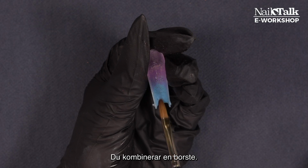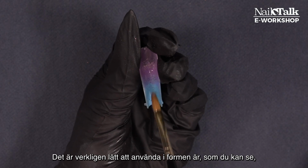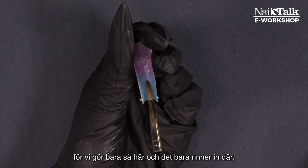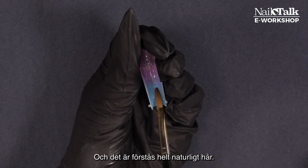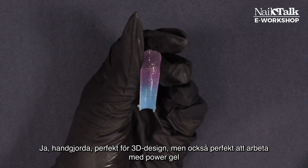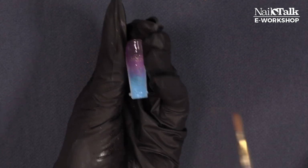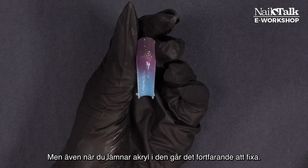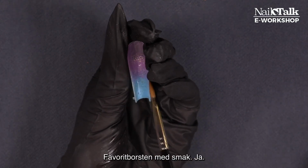And why do you choose to use the Ikebana brush? Well, it's a very thin or small brush, as you can see. It's really easy to use in the shape bits, as you can see, also in the smallest version of the modern element we have, because we just do like this, and it's just floating in there. It's so easy. And of course, it's all natural hair. Yeah. Handmade, perfect for 3D designs, but also perfect to work with power gel. Absolutely. And the shape bits, as you are showing us. Yes. And it's almost indestructible unless you cure it or leave acrylic in it. Yeah, but also when you leave acrylic in it, it's still fixable. Camilla, you're saying that Ikebana is your favorite as well? Well, mine as well, the favorite brush.